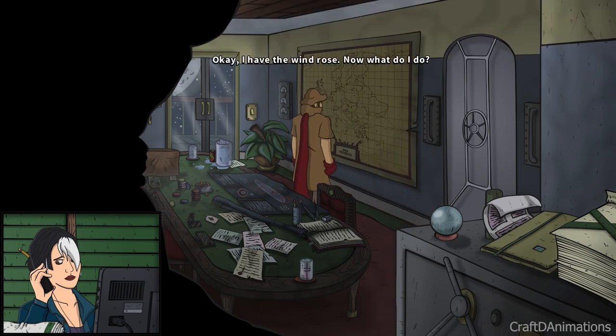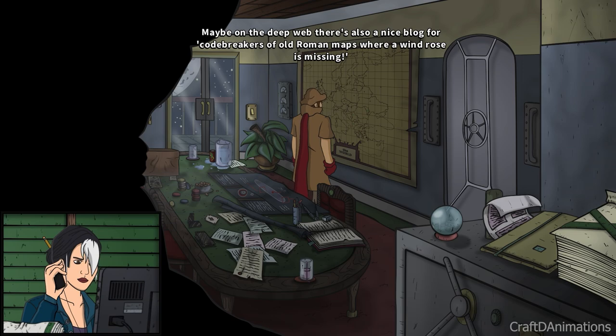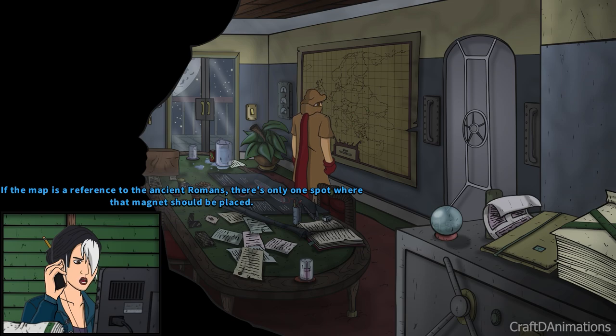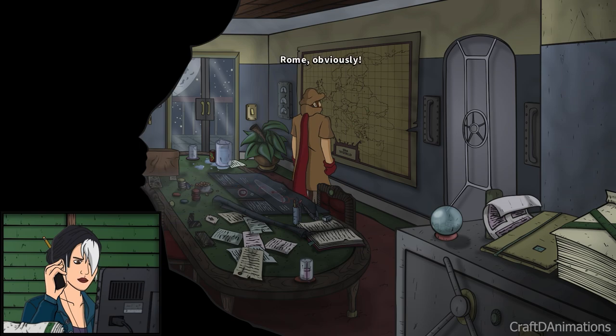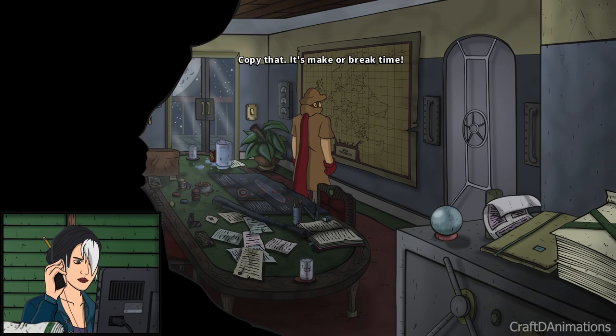Okay, I have the windrose. Now what do I do? Let me check. Maybe on the deep web there's also a nice blog for code breakers of old Roman maps where a windrose is missing? Okay, I found a website that seems reliable. If the map is a reference to the ancient Romans, there's only one spot where that magnet should be placed. Rome, obviously. Wrong. Apparently the Romans were convinced that the origin of the winds wasn't in Rome, but an unspecified point in the Ionian Sea. Copy that. It's make or break time.